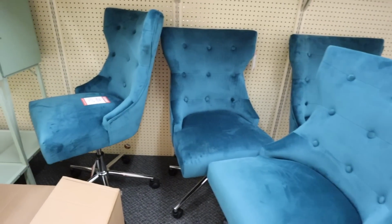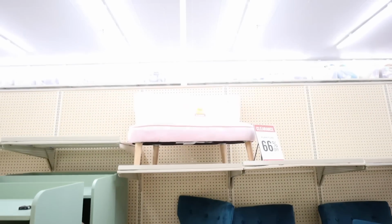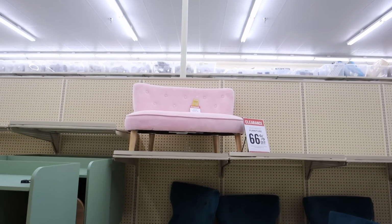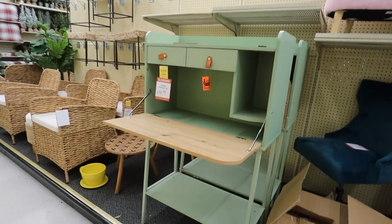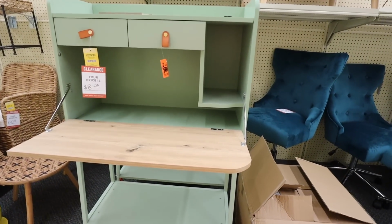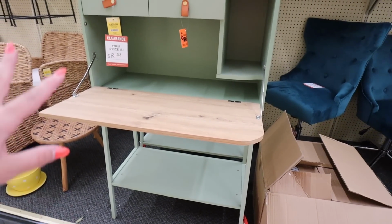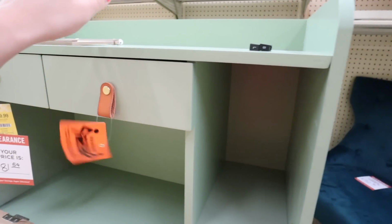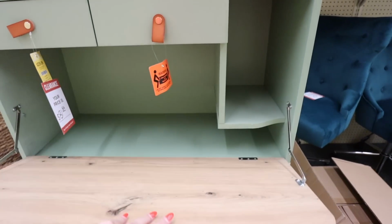These teal office chairs are marked down to $92.39. That little pink couch that I loved is originally $190, marked down to $64.59. I feel like Bryn needs that. And then another piece that I love that's also marked down is this. I think it's meant to be kind of like a tool garden type bench. It has a lot of storage. It has these 2 drawers right here, has the shelf on top, the shelf here. This actually closes, so you can have a ton of hidden storage.